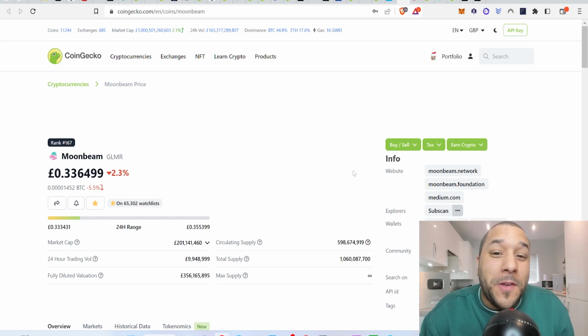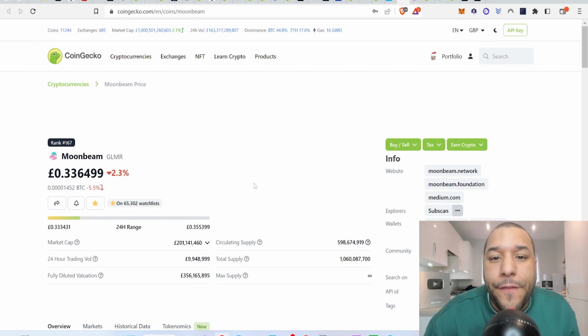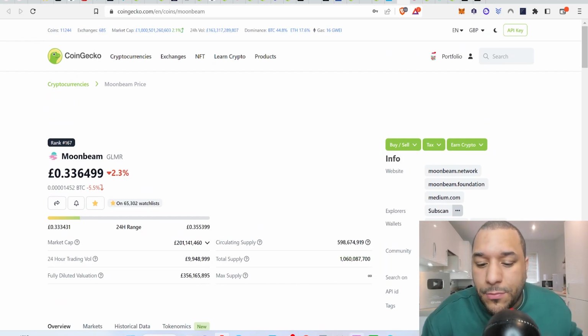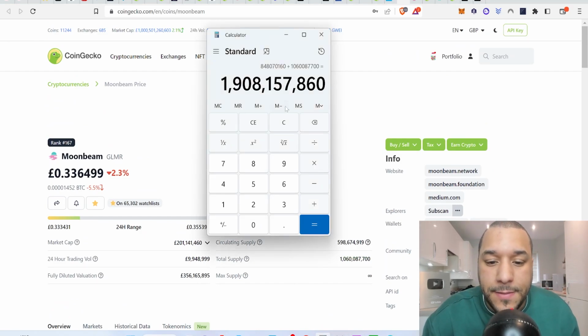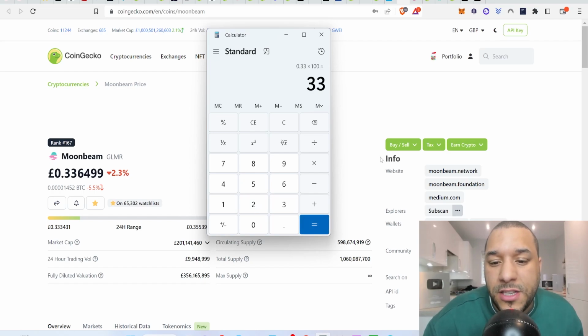I've seen coins with 2 billion go to like 6, 8, 10 pounds a piece, and you have as well. So that was my verdict on this. It might go more, 20, 30, 40 pounds. 100x would put this at a £33 price, right? 0.33, and I think it's going to be doable. Times it by 100, I think it's going to be doable. For what it's trying to achieve, it's going to be doable.